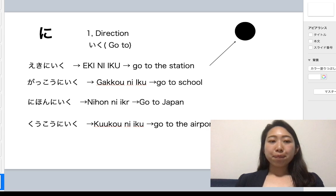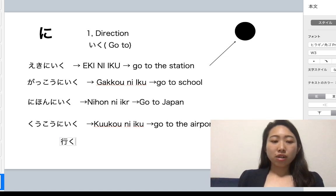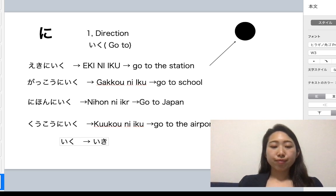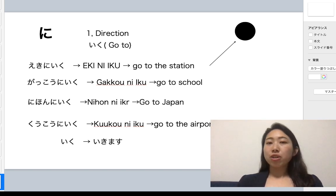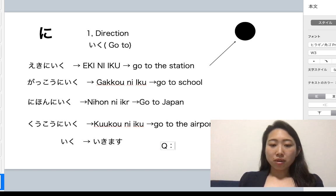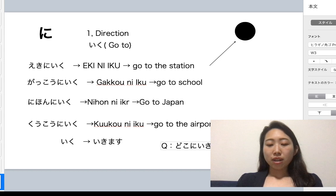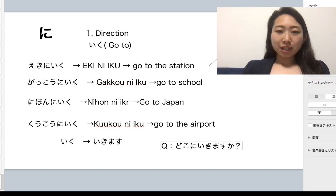Great. And if you want to say I go to somewhere in a little polite expression, you can just change iku to ikimasu. Then you can use it in polite ways, and for daily conversation too. And another question, どこに行きますか? どこ is where. どこに行きますか?